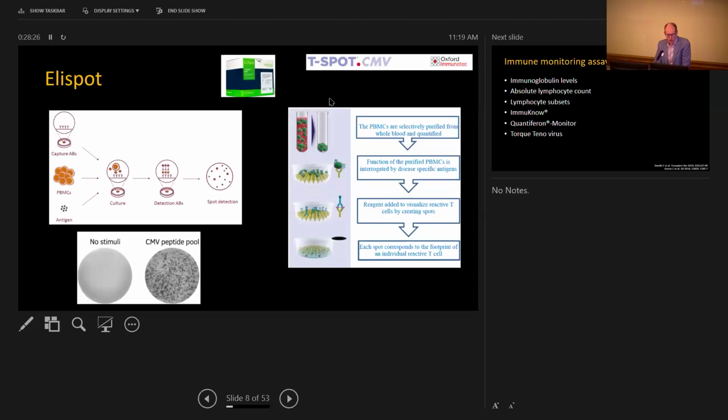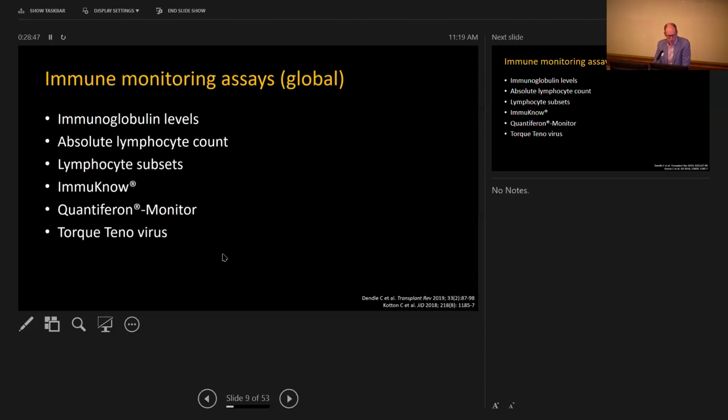The ELISpot is a little bit more complicated, but basically you extract blood from the patient, you purify out PBMCs, and then you stimulate them, and then you put them on this plate, and then you get this readout, where every spot represents a T cell which is reactive to the CMV antigen, right?